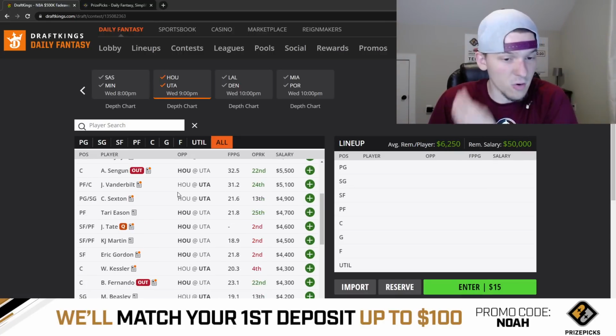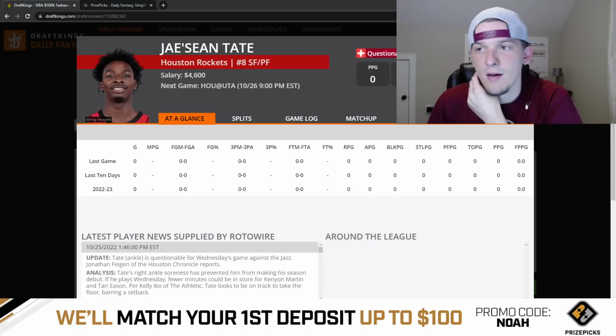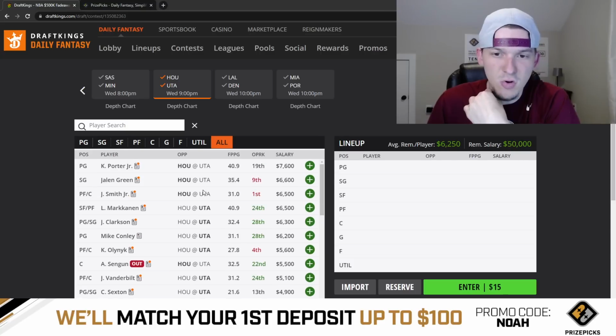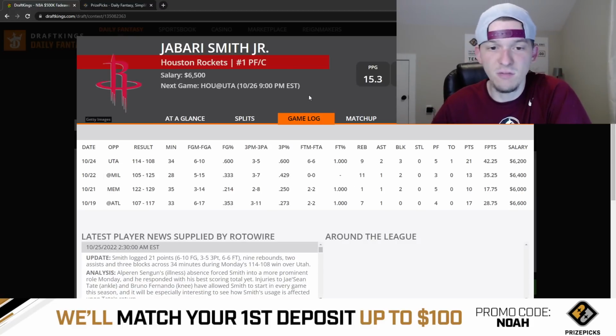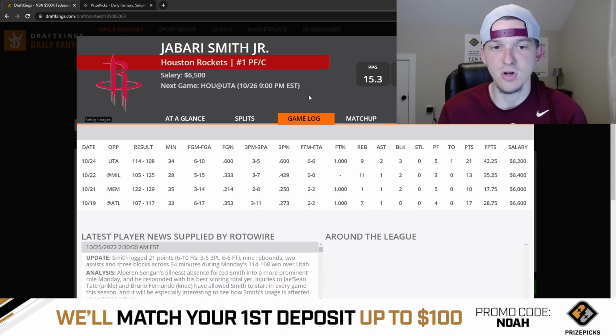Şengün has already been ruled out. Bruno Fernandes out as well, and Jae'Sean Tate is questionable. I'm guessing if Jae'Sean Tate plays, he'd probably be in the starting lineup, but I'm not sure on that. I think if Jabari Smith starts as center again, he's going to be a pretty intriguing option at 6,500. He's been relatively productive on a point-per-minute basis this season, and if he starts at center, that would definitely boost his production overall.